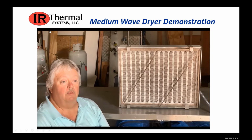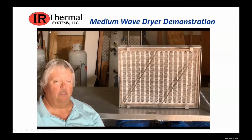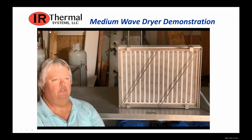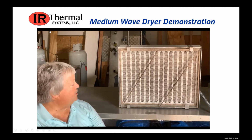We'll demonstrate real quickly. If you could please turn on the heaters. We're going to bring this up to full power. Usually it takes less than a minute. It depends on the element we use. The thicker elements are a little slower. Thinner elements are a little faster.